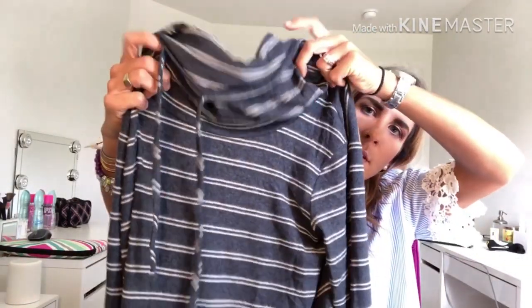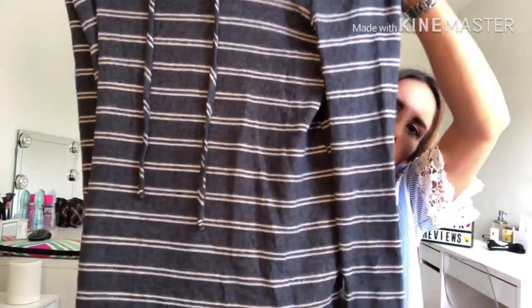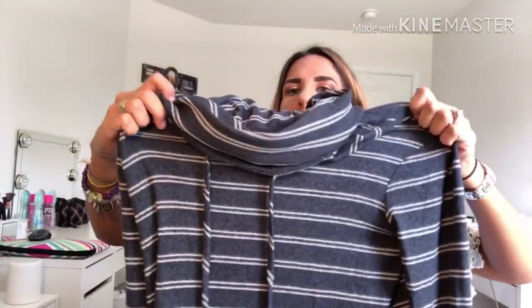Here it is. That's really cute, and it has strings. It looks like it's a light blue and white. Really like this a lot. It looks comfortable and cozy. So we'll have to try all this on.